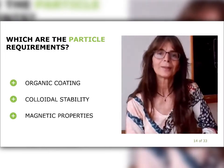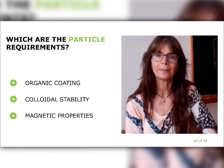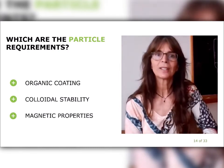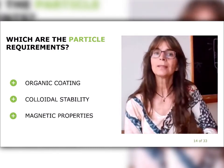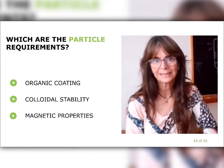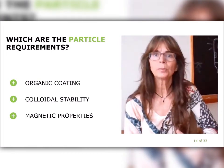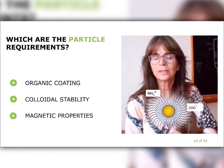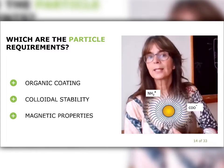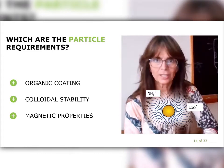Before I go with those details, let me explain how much the magnetic particles weigh. And I'll talk about three main points, which are the capping, the aqueous suspension, and the magnetic properties that the particles must have. Look, the essential role of organic capping is to provide chemical endings to attach the biomolecules by covalent bond. This process is known as bioconjugation, and it is a key step in biodetection, of course.